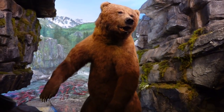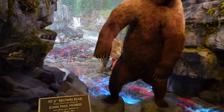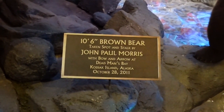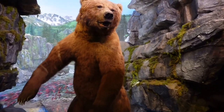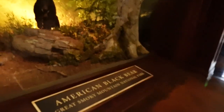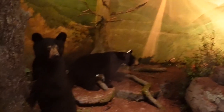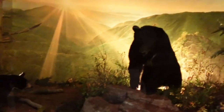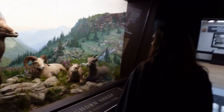And here is the brown bear from down below. We saw this guy from upstairs too. Or at least the one back there with the fish in its mouth. There's a little plaque right there. But the brown bear. What do we got here? The American black bear. And some black bear cubs. And the mama. What's over on this side? Big horn sheep.